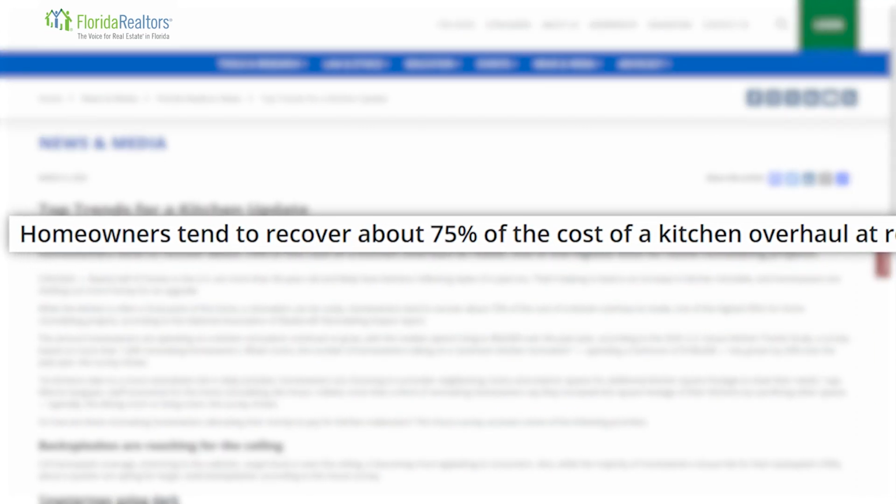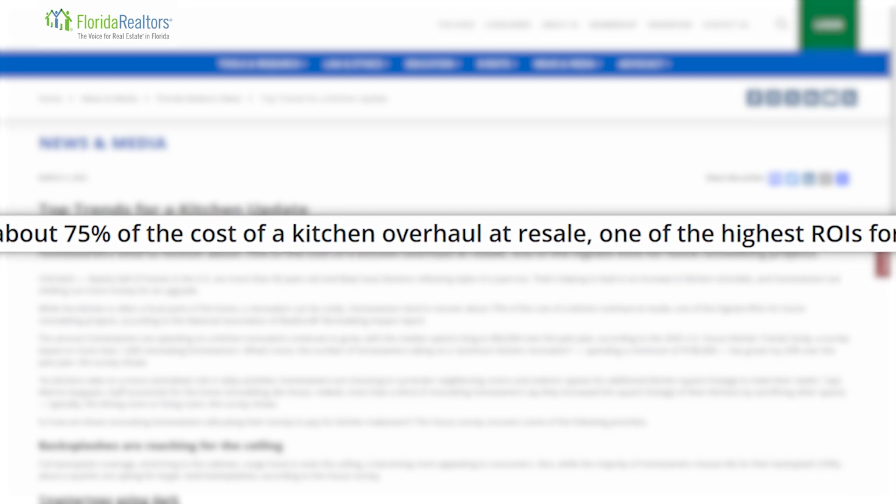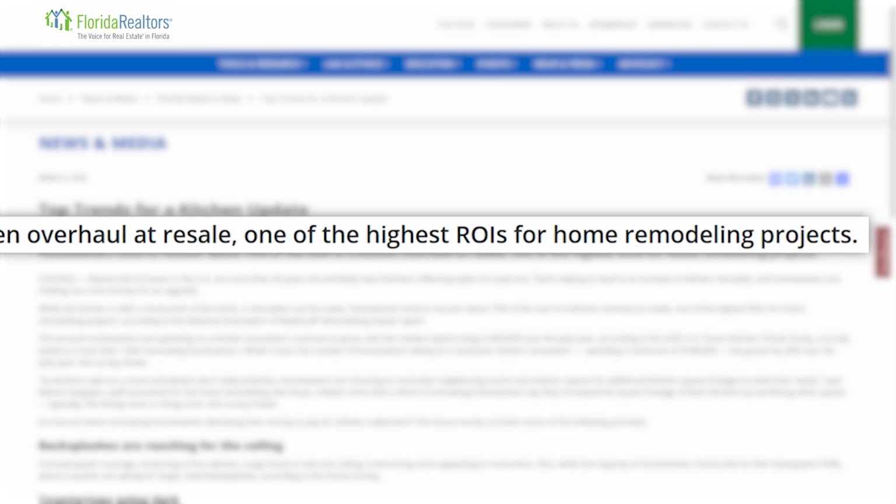I get that question almost every week in this business. So let's take a quick look at things that add value, things that don't, and how to think about this as a homeowner. Really, this thought was prompted recently by an article that the Florida Association of Realtors put out about top trends for kitchen updates. Homeowners tend to recover about 75% of the cost of a kitchen overhaul at resale, one of the highest return on investments for home remodeling projects.